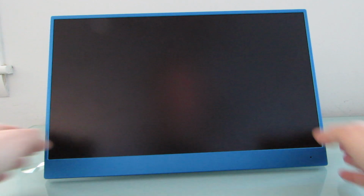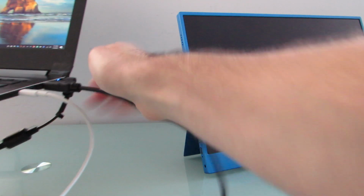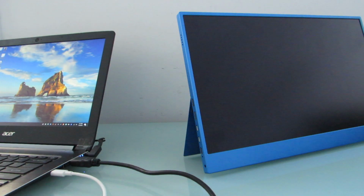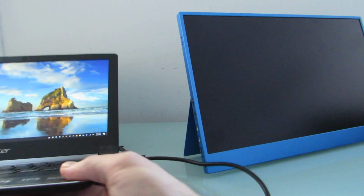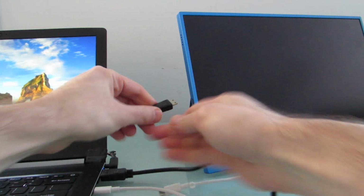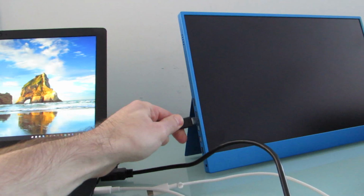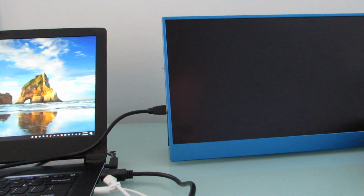All right, so it's kind of tough to do a review of a screen without turning it on. So let's go ahead and take a look at what it looks like when you plug it in. I'm going to bring over a laptop here. And you'll notice I've got a bunch of different cables running here. The demo unit that was sent to me came with a full-sized HDMI cable, even though there are no full HDMI ports on this. But fortunately, I had this HDMI to mini HDMI adapter, so I'm going to go ahead and plug that in here. And that's really all I need to get started.